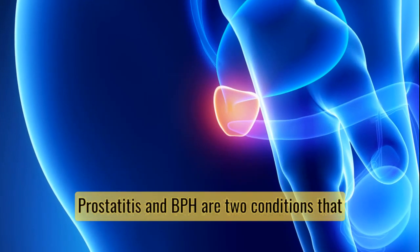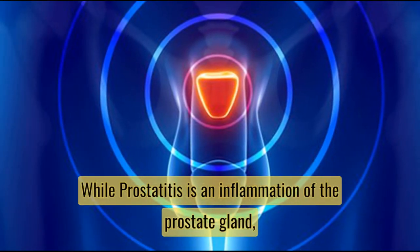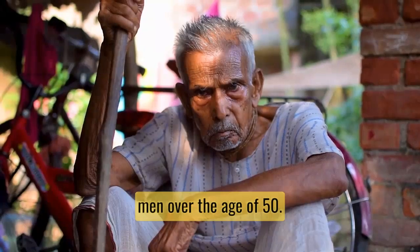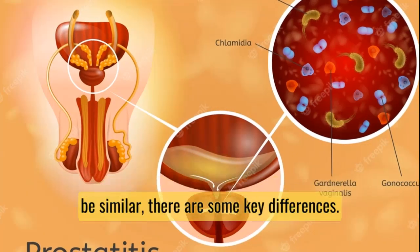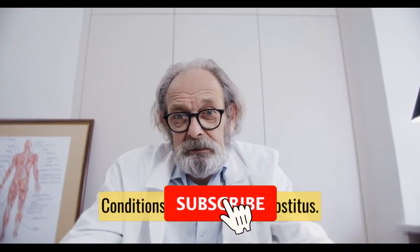Prostatitis and BPH are two conditions that can cause urinary problems in men. While prostatitis is an inflammation of the prostate gland, BPH is an enlargement of the prostate gland. These two health conditions are common in men over the age of 50. While the symptoms of prostatitis and BPH can be similar, there are some key differences. We shall try to point out the differences between these two health conditions.